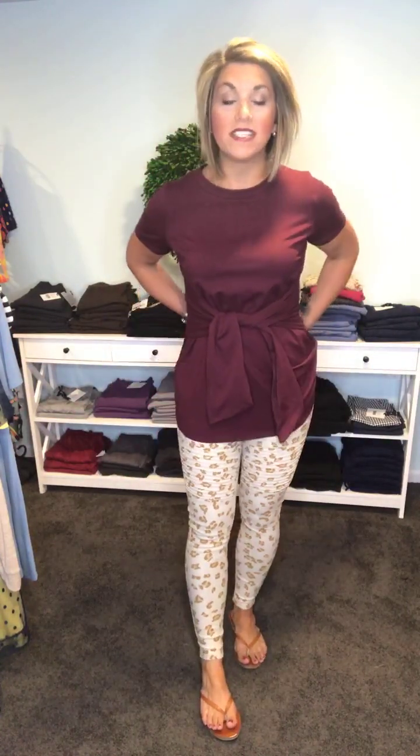So the Moto Jeggings, let me see if I can tilt this down a little bit so you can see a little bit more of them. Okay, so the Moto Jeggings, these are awesome. They are the same fabric as our favorite knit jegging. So that same feel, the same stretch. They are exactly the same cut. I am in the same size that I wear in the knit jegging. I would not flex sizing at all.